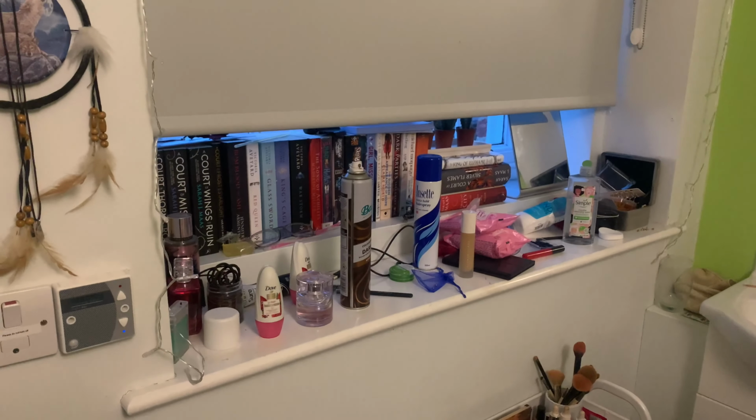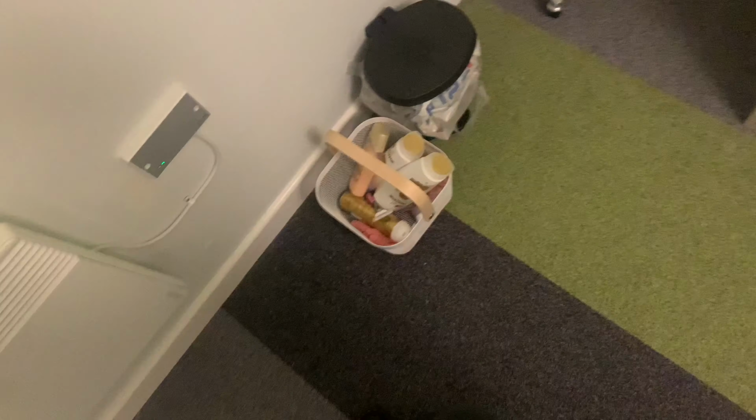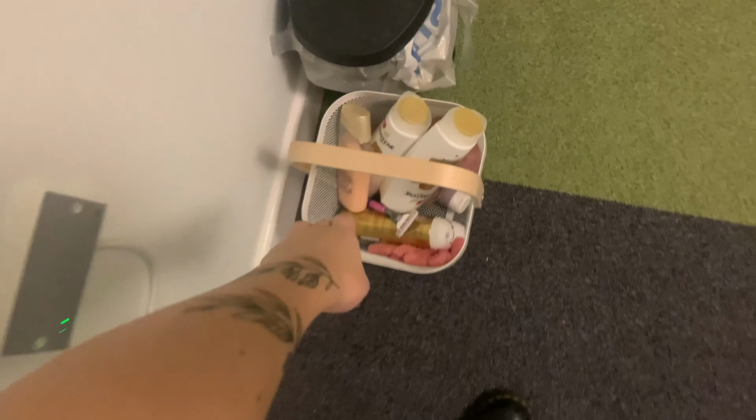And I'll show you the shape of my ceiling as well, because you've got this and it divides off here in this weird shape and it goes up. I'd be so curious to see what the room above is. Like, is this a room and then this is a windowsill? I don't get it. Yeah, here's another windowsill that I have not organised to the slightest, but you get the gist.